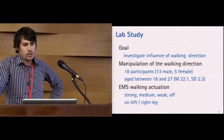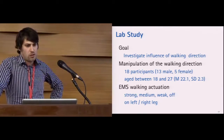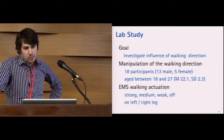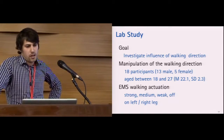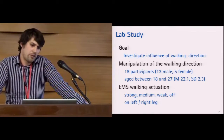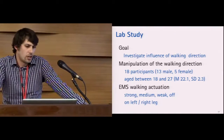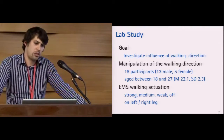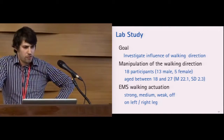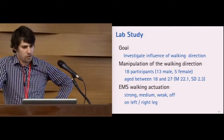To investigate the actuation effects on walking, we conducted two studies. The first was in our lab, and the second was in an outdoor scenario. First, we investigated different stimulation strengths and how they influence the walking. The goal was to quantify the amount of deviation while walking. We invited 18 participants with an average age of 22 years. We used a within-subject study design. Each user had to walk with a strong, medium, and weak EMS signal on each leg. We repeated this condition 5 times, and as baseline, we let the users walk without EMS.